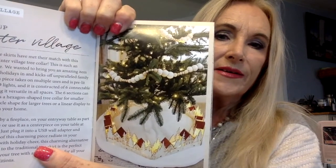Oh, and here it is for the Christmas tree to go around it. Isn't that so cool? Yeah, it's the Light Up Winter Village. Traditional tree skirts have met their match with this handcrafted Winter Village tree collar. This is such an incredible piece. We wanted to bring you an amazing item that brings the holidays in and creates unparalleled family memories.